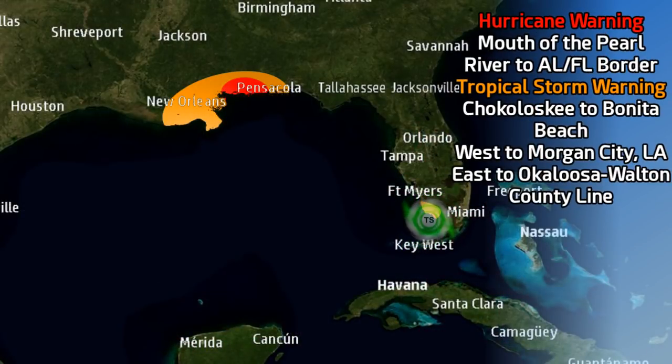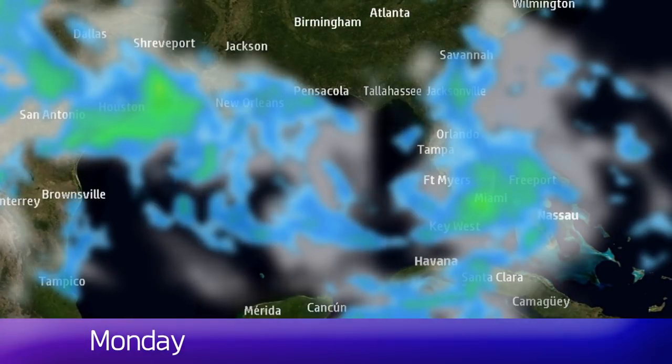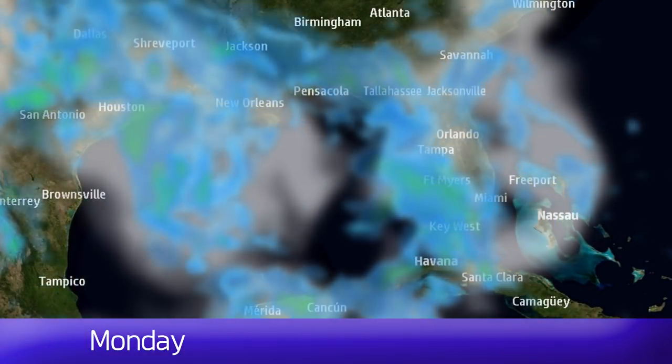These are the warnings as they stand. A hurricane warning for the mouth of the Pearl River to the Alabama-Florida border, and a tropical storm warning for places east and west of there. A storm surge warning as well for Shell Beach to Dauphin Island, and a storm surge watch for the wider area to the mouth of the Mississippi River as well.